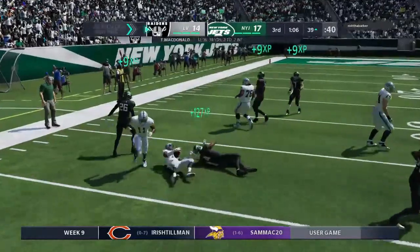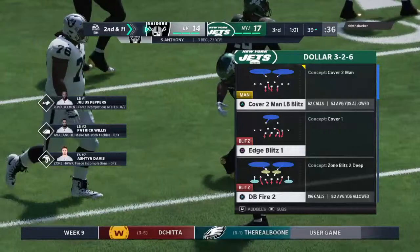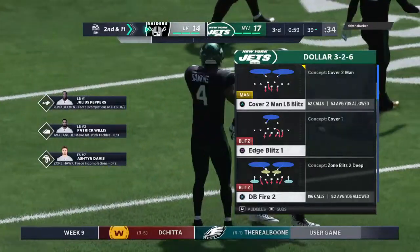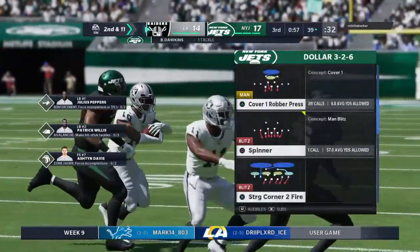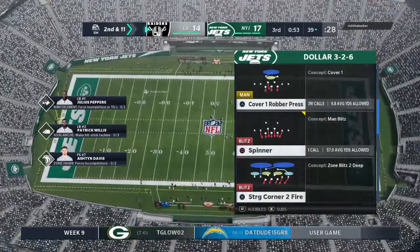And the play goes nowhere. Losing yardage back near the 40 at the 39. He was unable to shake free there, and they'll cover him for a loss of a yard. Brings up 2nd and 11 at the 39-yard line.